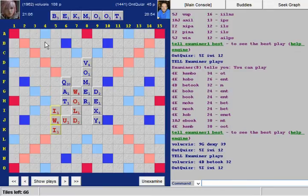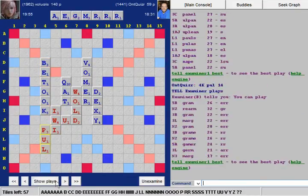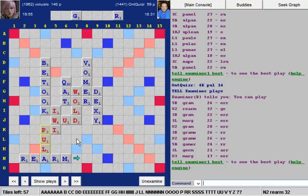This one, it's recommending Kembo that puts that O here, which is bad, and a bunch of things that kind of just positionally. B-Took was the only 6 that goes over here. So. N2 rearm. Yeah, oh, Pula. Okay, yeah. I missed Pula, I think. I don't know if Pula was one of the things that I mentioned when I was going through all these. I don't think it was. I think I just missed Pula. And that probably, when I was considering, would have induced me to play rearm if I saw it.